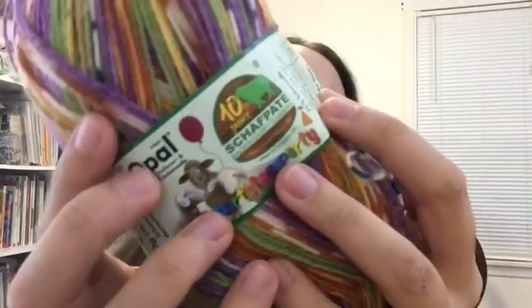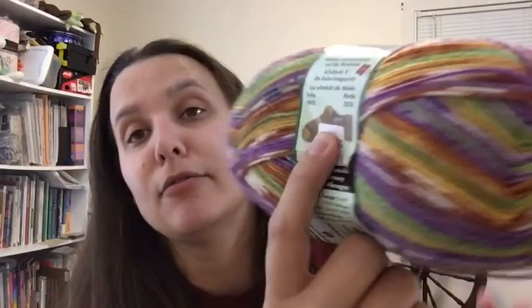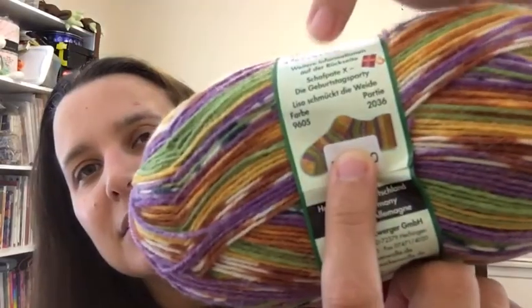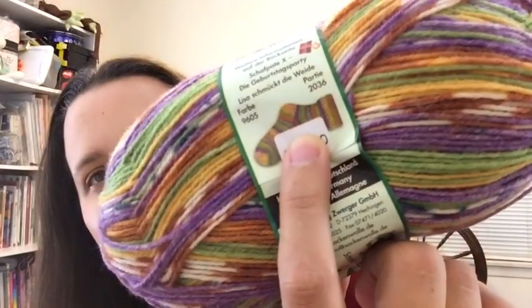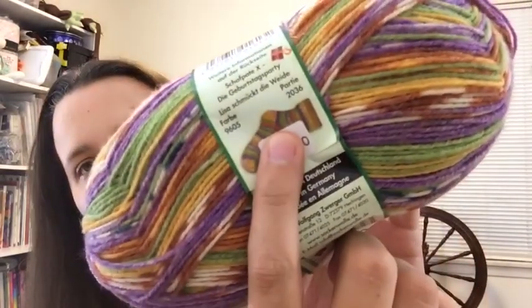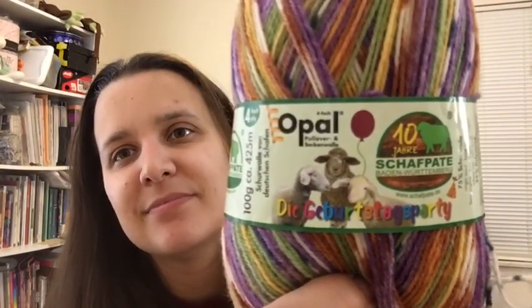So yeah, this is color number 9605. I'm gonna cover how much I paid for it and show you a little bit of a representation of what it's gonna look like when it's done. Yeah, I need to find a really good sock yarn pattern for this. You know, obviously it's gonna be a little bit vanilla because you can't get rid of the stripes, but I wanna find something pretty cool for this one. Just because I feel like the sheep are cool, so we're gonna have to find a cool pattern. It's just how it goes.